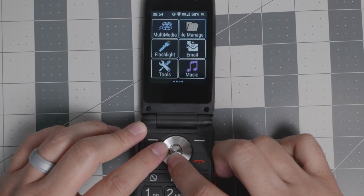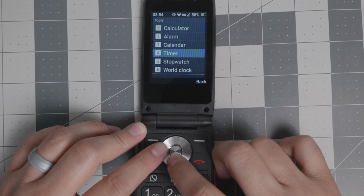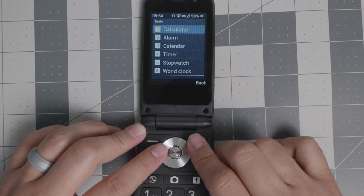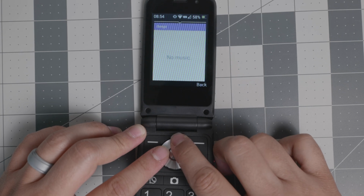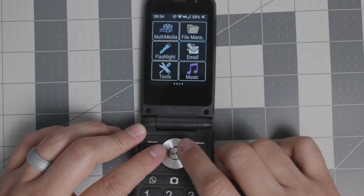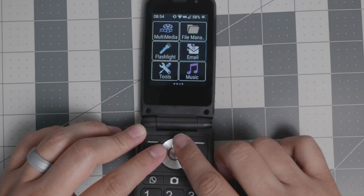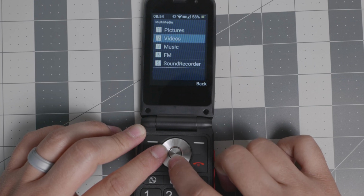As far as what it brings by default, you do have the tools, which is calculator, alarm, timer, very basic things. But since you can install pretty much any app, I think these are not that useful. You have the music, then you have email, which I wouldn't use. I would probably log in with a different email account or client.